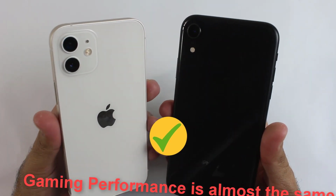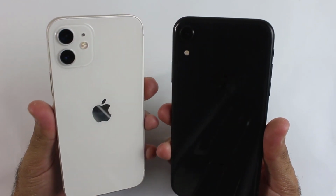But at the end, you guys are here to judge, so I would like to know your thoughts in the comment section about both devices.